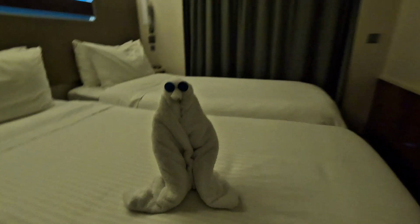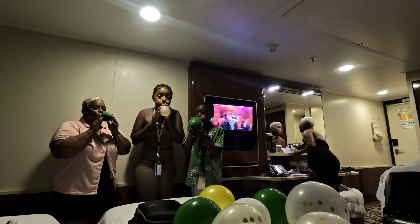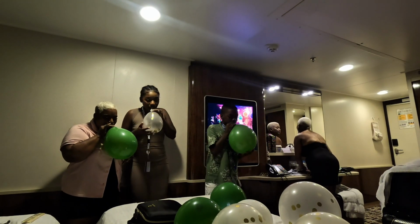And when we came back to the room, they had a cute towel penguin, and my little brother decided to punch it. And then we headed over to my grandma and my aunt's cabin, and we decorated her room for my grandma's birthday, which was that night. Her favorite color is green, so we had green everything and decorated the hotel room with confetti, balloons, everything you could think of.